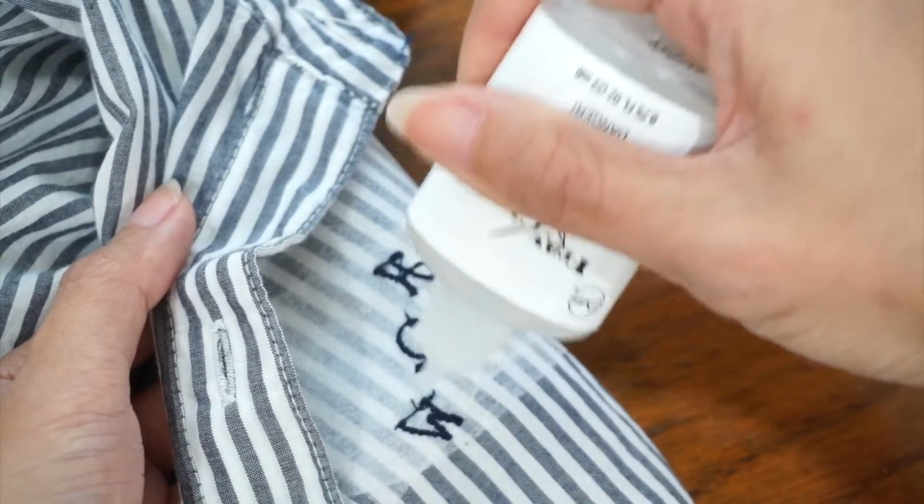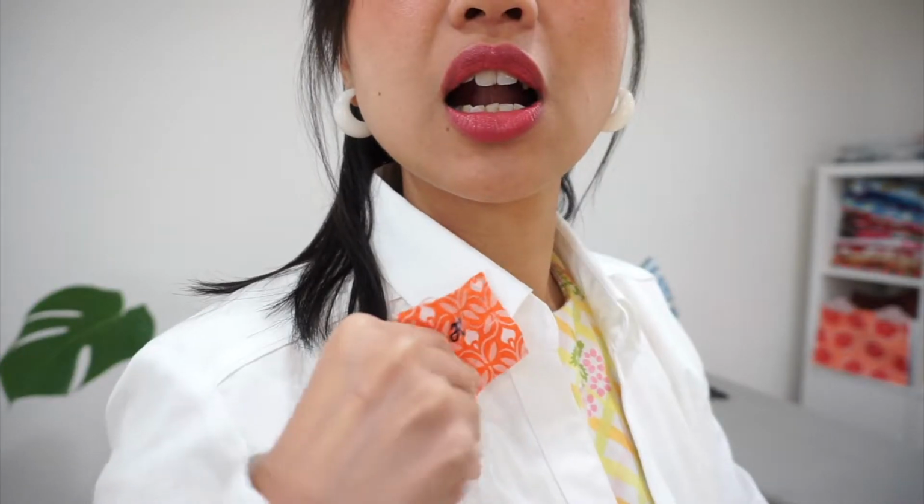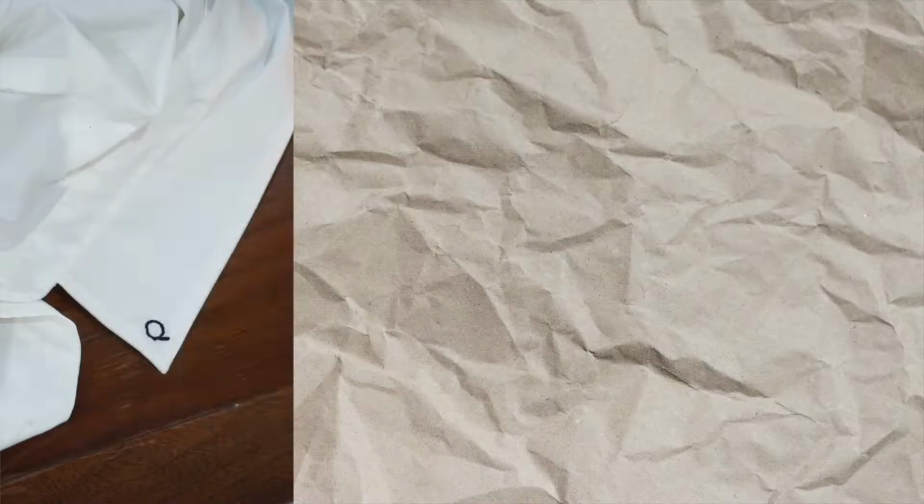Okay, so I was about to apply the interfacing onto the white shirt, and then I had a brilliant idea. Perhaps I should embroider it on the collar. I'll have it there instead. HQW.